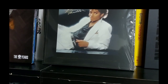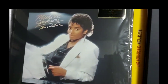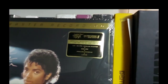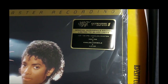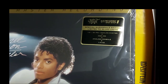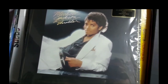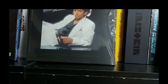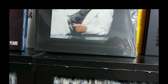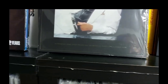It doesn't really bother me, but this is from the original analog. And you can see the one-step process right here. If you can focus, it's the analog master. And then it's a very, very quick system, and it takes out a lot of the middle steps that they take to make vinyl. I got this because I love Thriller. I have since I was a kid, and I make no apologies for that.